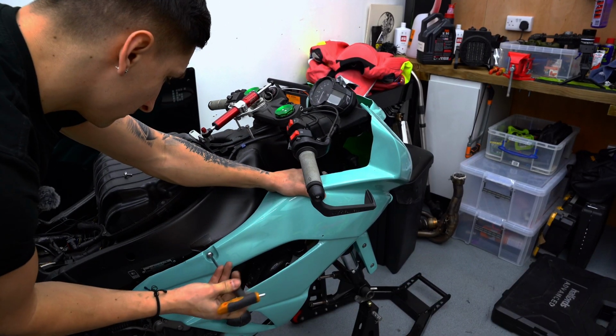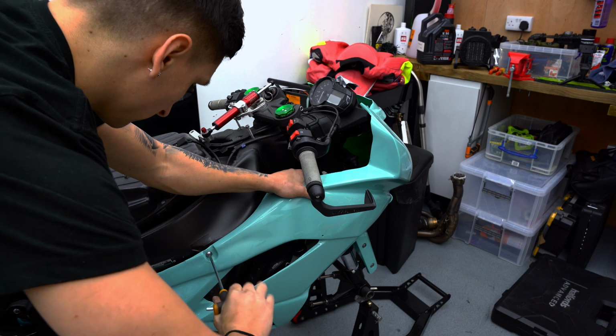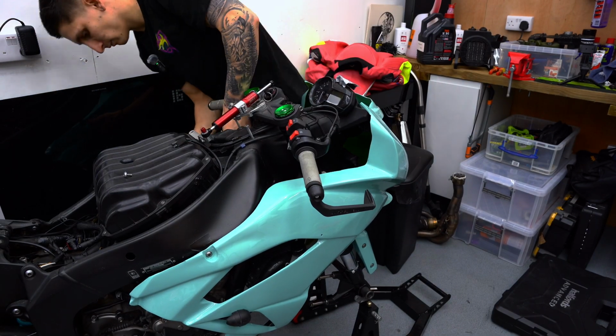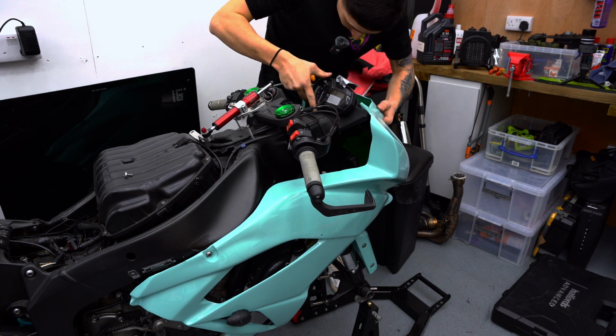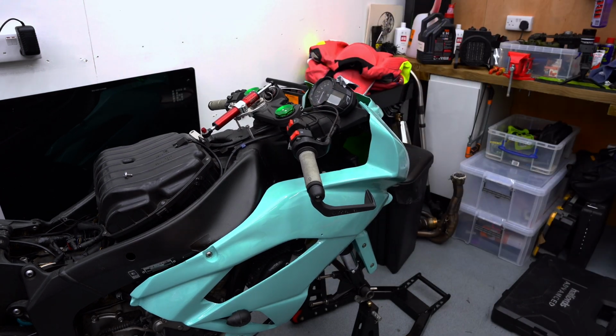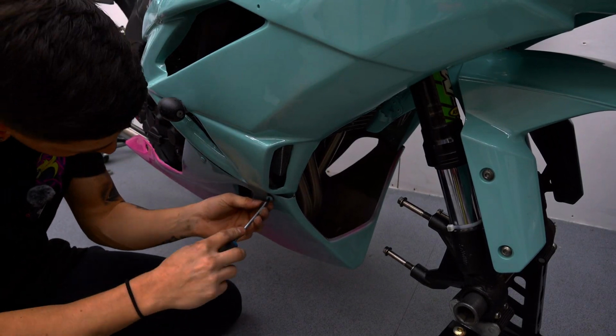Nose cone, nice and straightforward. The air intake is molded so that holds the nose in. A bolt at the front, 1 bolt either side, and that's all you need for this front. So it has the side fairings and the nose fairing all as one piece, which is a brilliant thing about track fairings. It's so easy to work with.